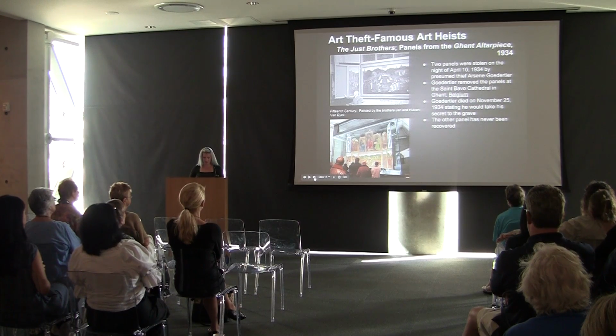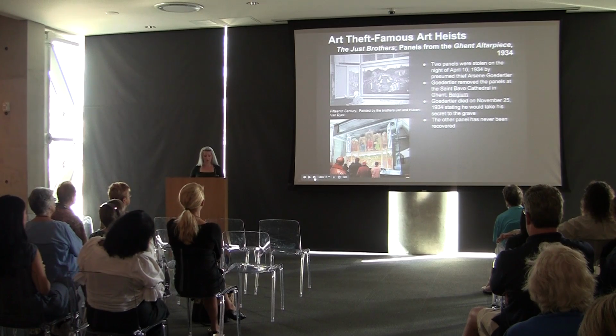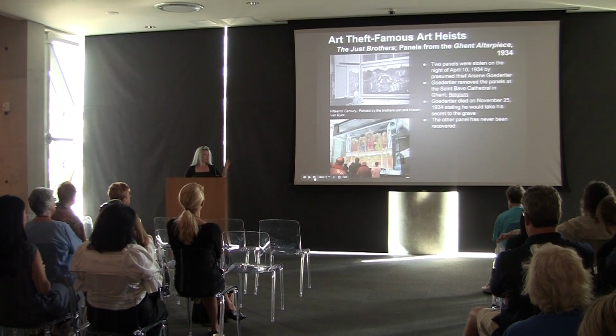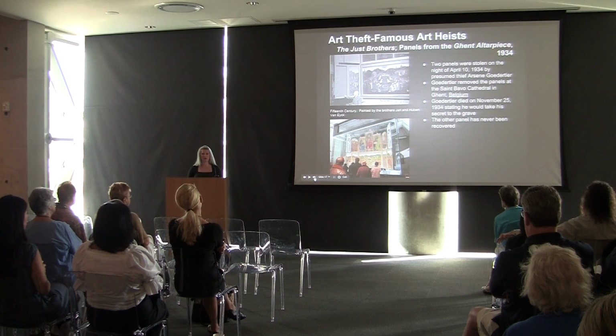The curator sent an anonymous letter asking for a 1 million Belgian francs ransom, but unfortunately died before ever revealing the whereabouts of the other panel. So here in the top picture, you can see where one of the panels is missing, and in the bottom picture, you can see the full altarpiece on display. In the bottom picture, there is a painting where the panel is supposed to be missing, so it's quite possible that they had a reproduction done just so you could see the full panel on display.